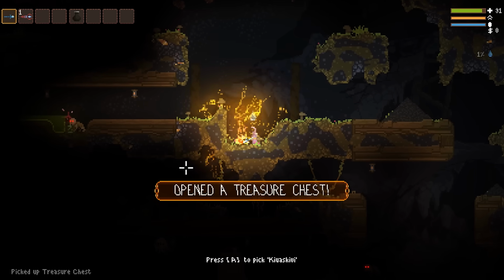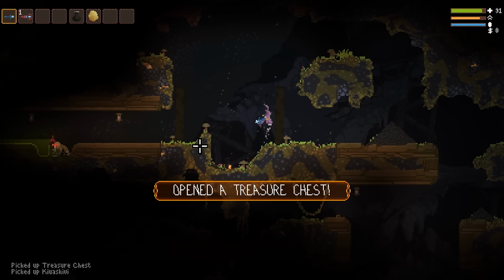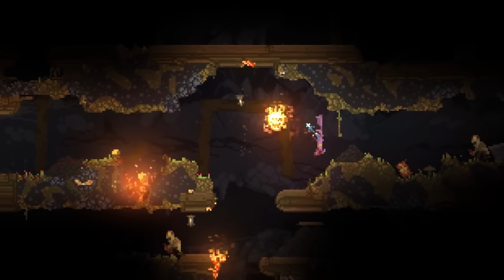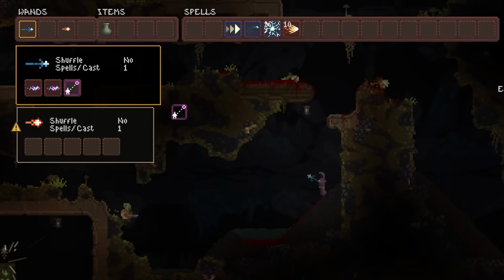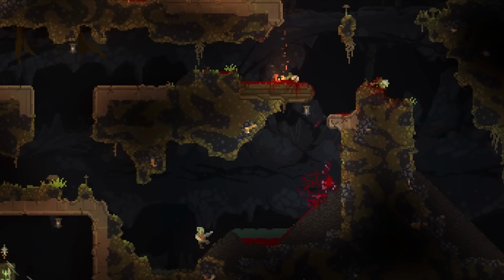Noita starts off really simple as pretty much every other roguelike game, but as you progress, you will get new spells and wands, which you can combine and create some crazy spell effects. It has a really satisfying gameplay loop, especially if you love roguelikes.